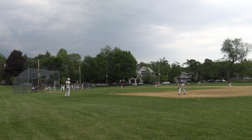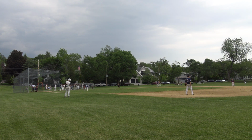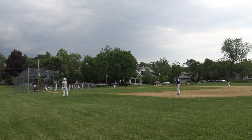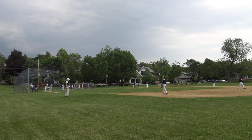2-2 pitch. Ooh, just missed. That was close. 3-2. Pitch and bend. Foul into the backstop. Three, two again. Swing and a miss. One man out. One, two. Ben's third strikeout of the game.